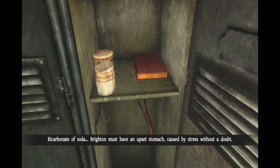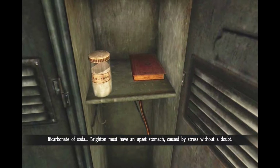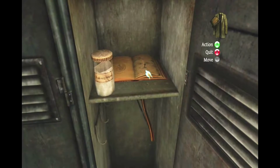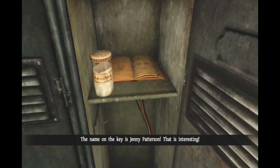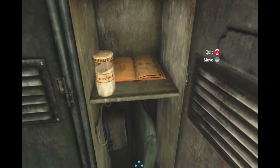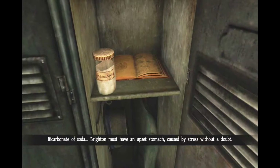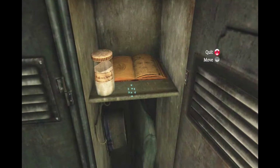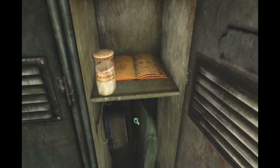Baking soda. Bicarbonate of soda. Brighton must have an upset stomach caused by stress, without a doubt. Oh, does baking soda cure upset stomachs? I did not know that. The name on the key is Jenny Patterson. That is interesting. We seem to be getting more and more interesting information here. Bicarbonate of soda. Brighton. Okay, that's weird that it did that twice.